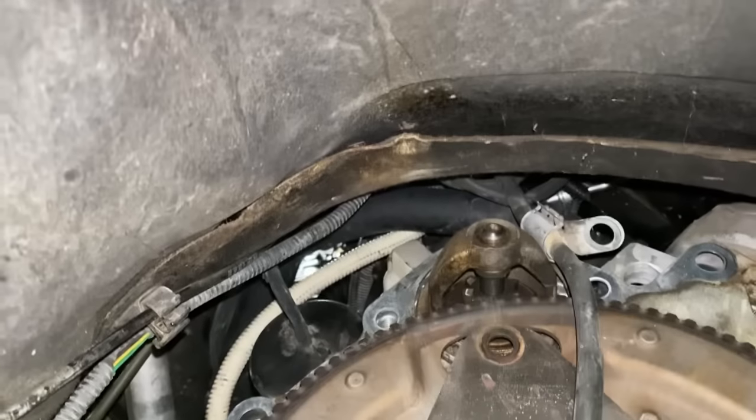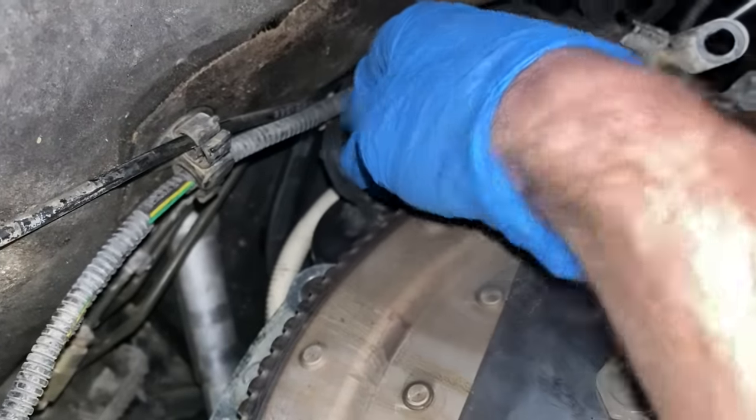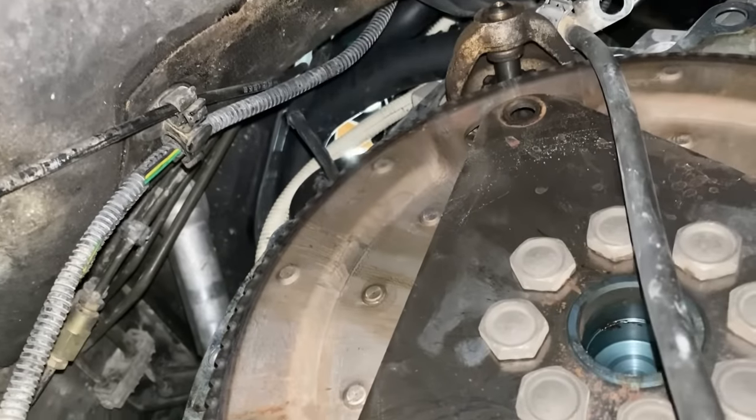Now, before I get too carried away, there is a vacuum line up here off the back of the vacuum canister that is pretty collapsed. So I'm gonna work on getting that replaced. Runs up to the firewall area.